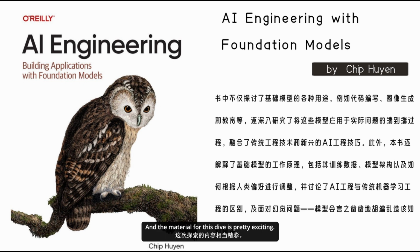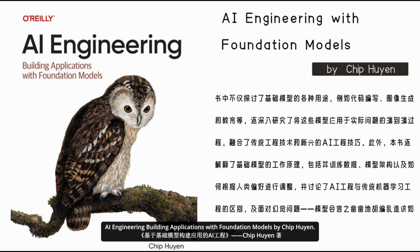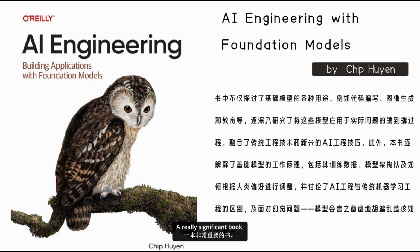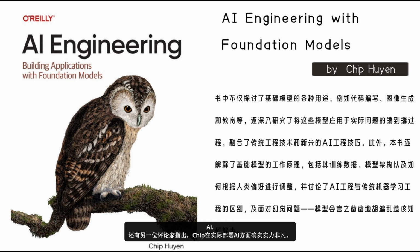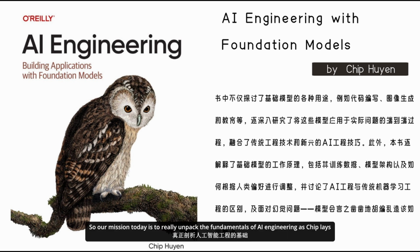And the material for this dive is pretty exciting. AI Engineering: Building Applications with Foundation Models by Huyen. Oh yeah, a really significant book. And we've got some strong endorsements here, too. Vittorio Cretella, former global CIO at P&G, Mars, he calls it a must-read. High praise indeed. And another reviewer points out Chip's real-world chops in actually deploying AI. That's key. So our mission today is to really unpack the fundamentals of AI engineering as Chip lays them out.